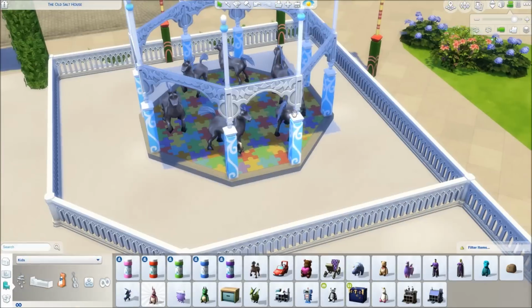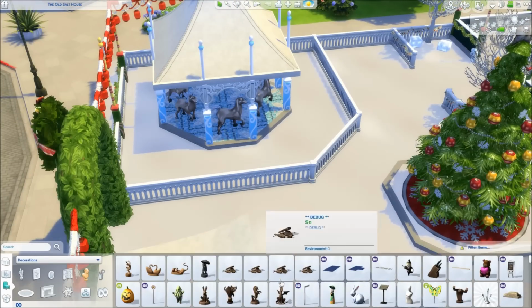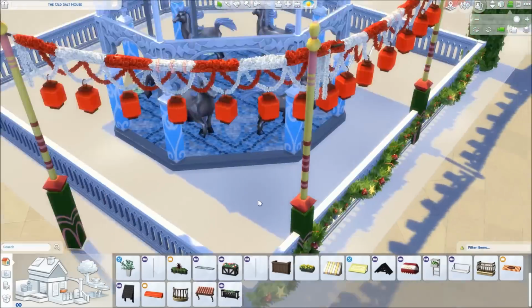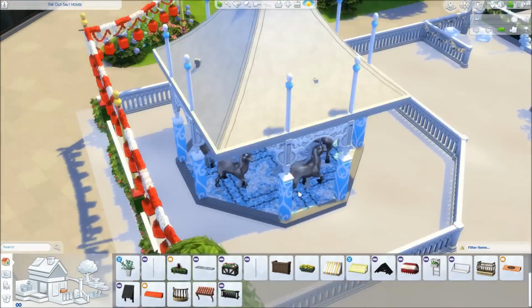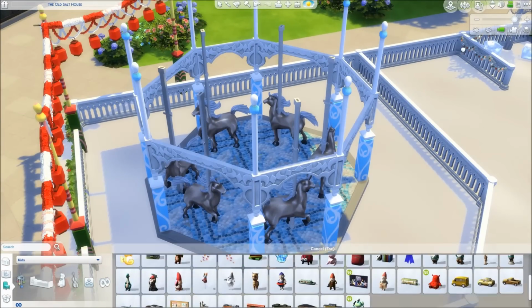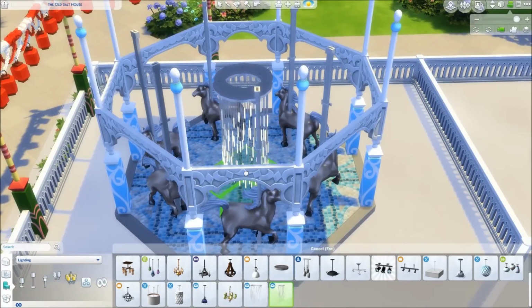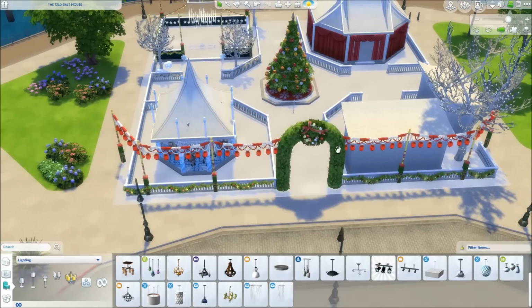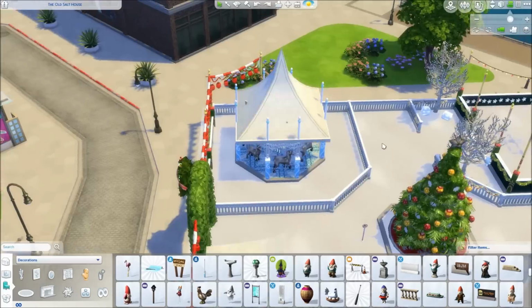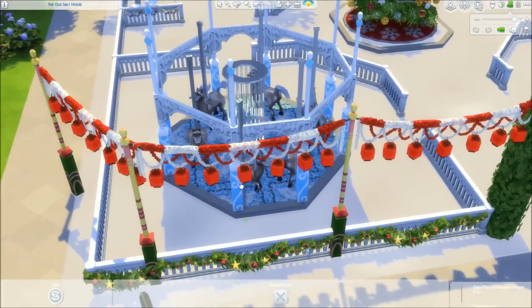And I feel like it adds a lot to add decorative buildings as well. So yeah, I really wanted to make another carousel, and this one is a little bit more winter themed. It is not gold, it is more like white and blue, and you can see it. And these lights I really like. I used the other ones for my last carousel build, but these do kind of look like hanging icicles, and that fits really well for a winter themed carousel.